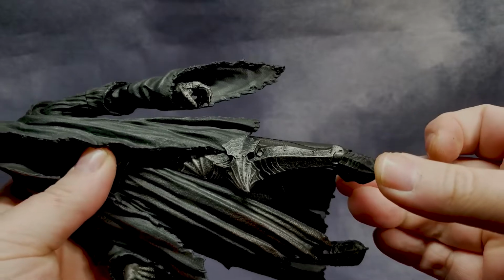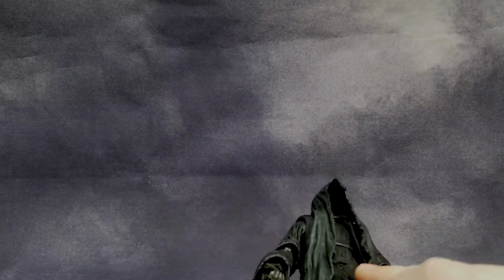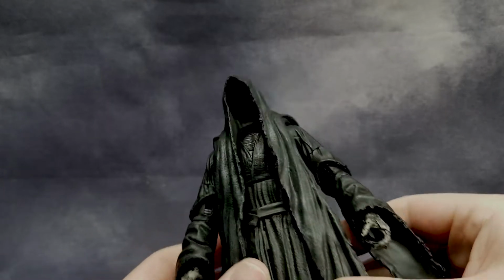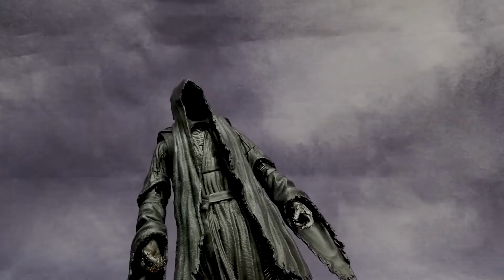So yeah, he actually moves around much better than I was expecting. I don't know how useful a lot of it's going to be. I'll show some poses and see what I can get him into. But yeah, I mean, for a big robed, cloaked dude, not too bad. Yeah, like in this case, I think I prefer the plastic, because if this was all soft goods, that would be kind of goofy. Yeah, overall I'm pretty satisfied. Move on to some comparisons, and then some glamour shots.